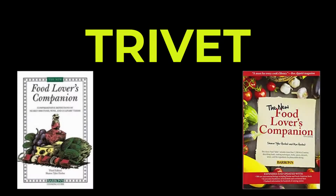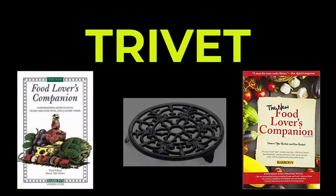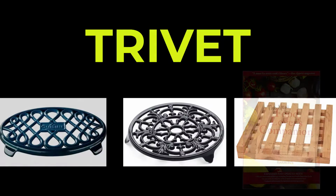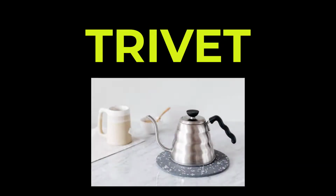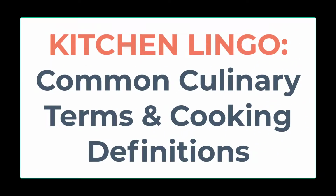According to the Food Lover's Companion, a trivet is a short-legged, or otherwise raised, stand that is used to support hot dishes and protect the surface of a table. Okay, if you knew what the word meant, good job! If you didn't know, well, you do now, and the word has been added to your Kitchen Lingo word inventory.